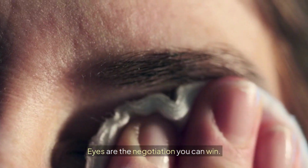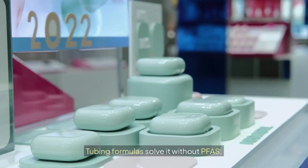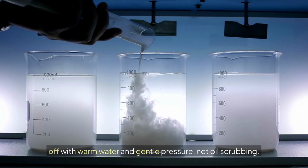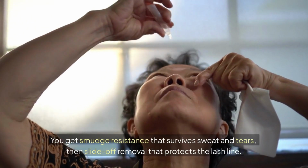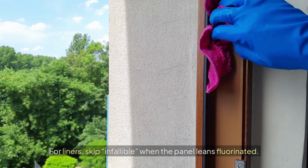Eyes are the negotiation you can win. Waterproof mascaras feel indispensable until removal turns into rub and dread. Tubing formulas solve it without PFAS. They build tiny polymer sleeves around lashes and rinse off with warm water and gentle pressure, not oil scrubbing. You get smudge resistance that survives sweat and tears, then slide-off removal that protects the lash line. For liners, skip Infallible when the panel leans fluorinated.